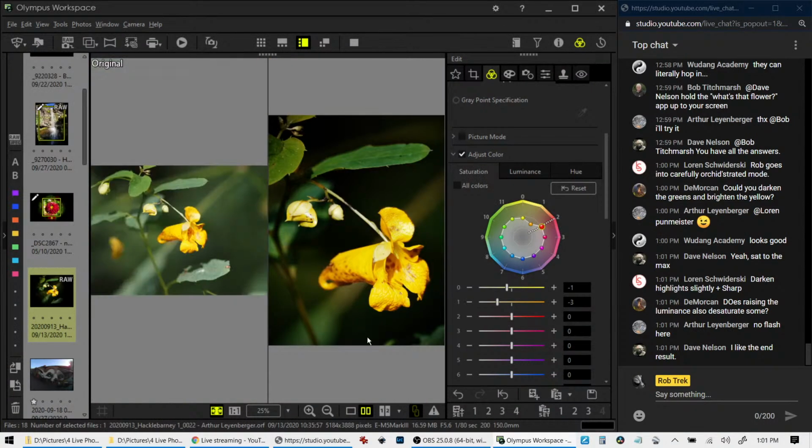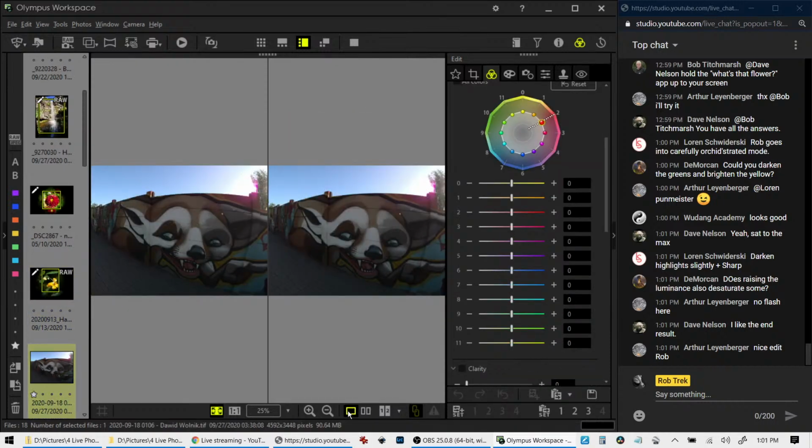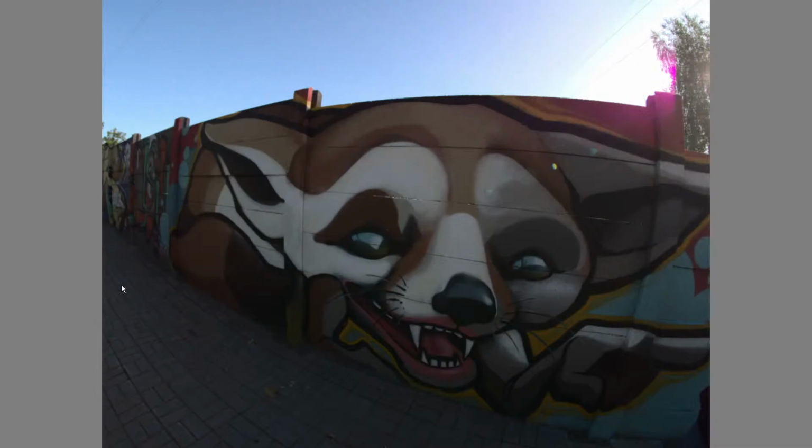All right, thank you, Arthur. Oh, this is your image. Okay, so you didn't use a flash, so this is just the sun. All right. Oh, thank you, Arthur. Let's go to the next one. Sorry, I just have to go fast because there are so many images here.